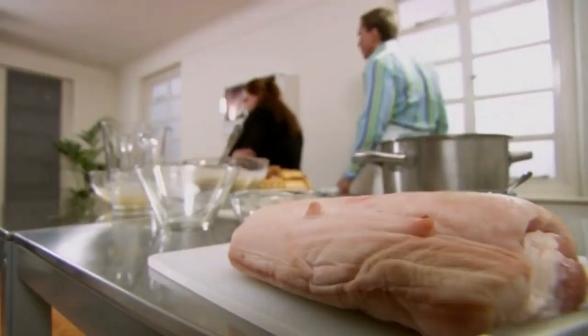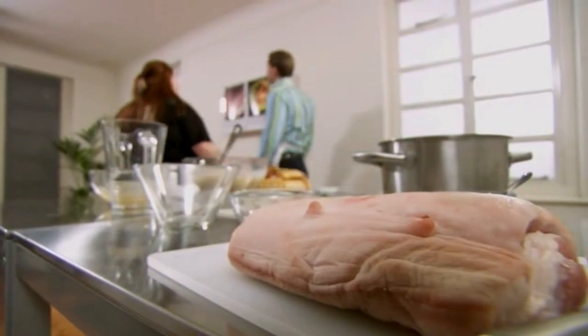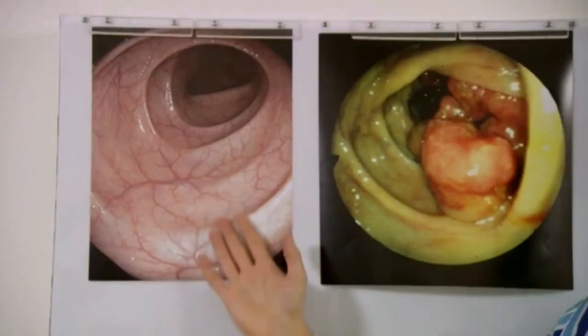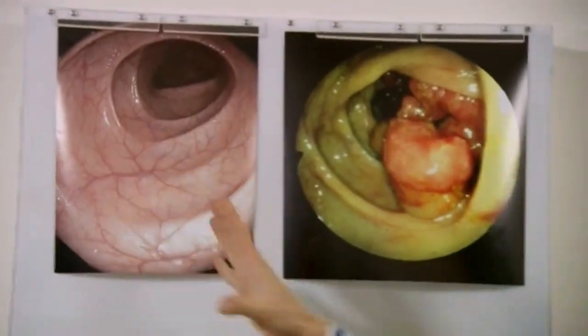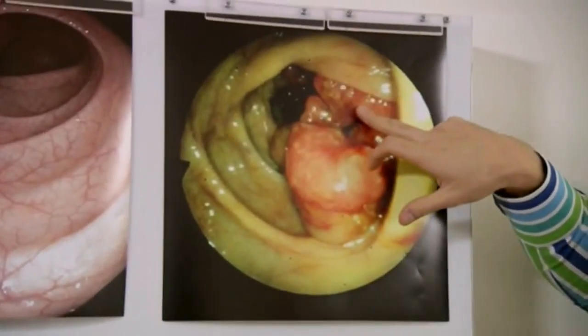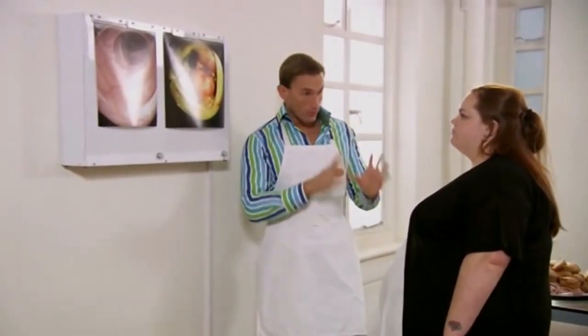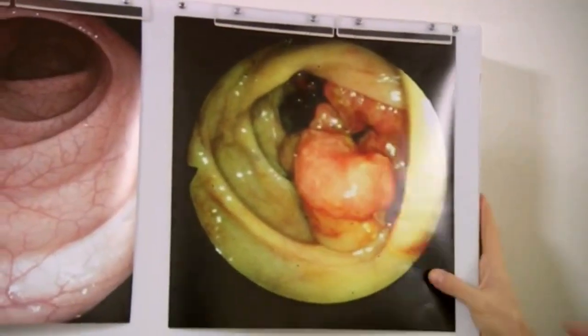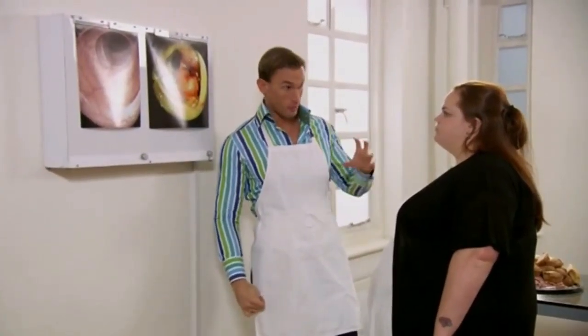With such huge quantities come serious health risks. Let's look at this one first. Lovely, clean, healthy intestine, nice pink colour, lots of blood supply. This, however, you can see there's a rather obvious problem there. You've got a growth, and that's a cancer. That's a bowel tumour. Anything above about 50 grams of processed meat a day will increase your risk of bowel cancer. You are having about 250 grams of processed meat a day.